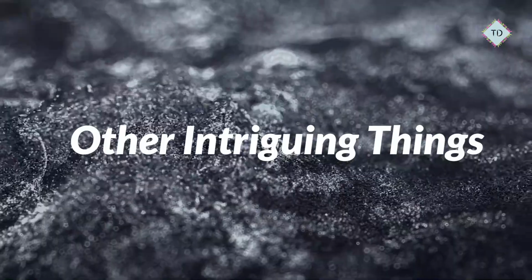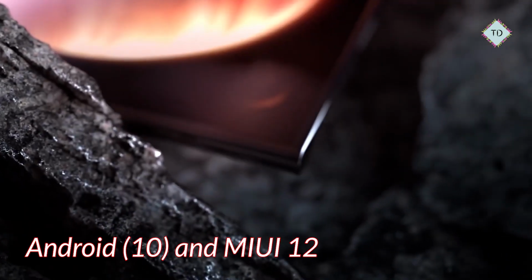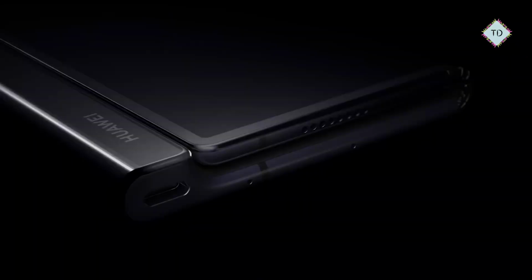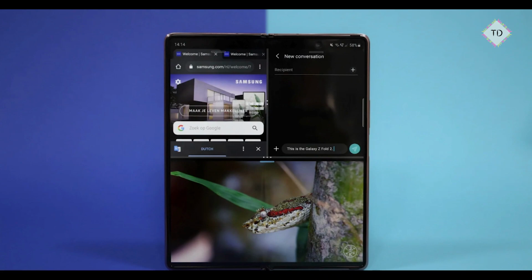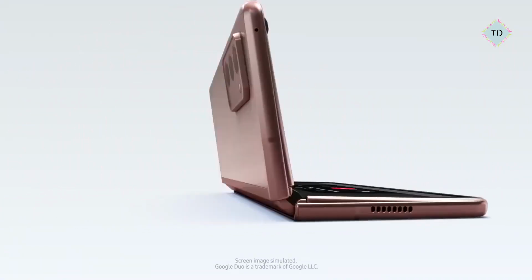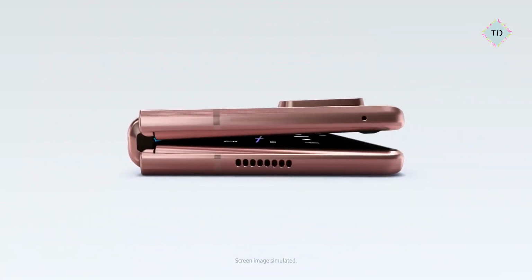Other intriguing things. The Xiaomi Mi Mix Fold, like the Galaxy Z Fold 2, claims to revolutionize smartphone multitasking and efficiency. It runs an older version of Android 10 and MIUI 12, while Samsung's solution is running Android 11. On the Galaxy Z Fold 2, One UI's multitasking features are limited to 3 applications in split screen, while Xiaomi's MIUI 12 takes a new tack by employing a laptop tablet-like UI.